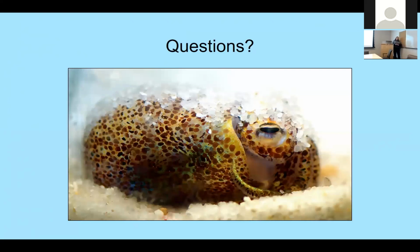So I have 2 questions. First one, have you done FISH with the developing animals? So do you see displacement of the Verrucomicrobia with the Alpha in the same location, or do you see that the Alphas are just colonizing elsewhere in the ANG? So we haven't done FISH of the developing animals.